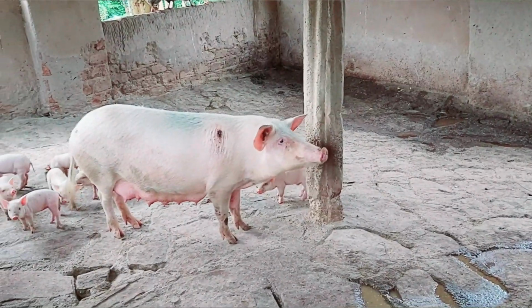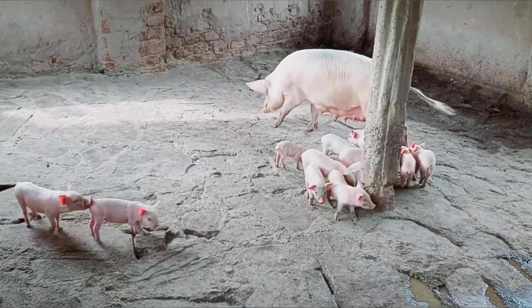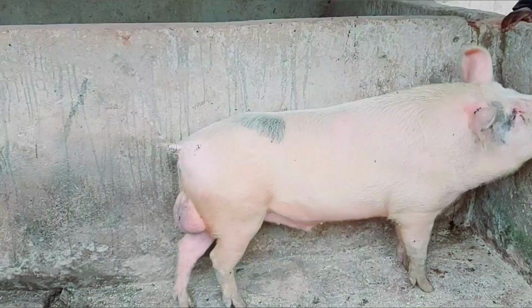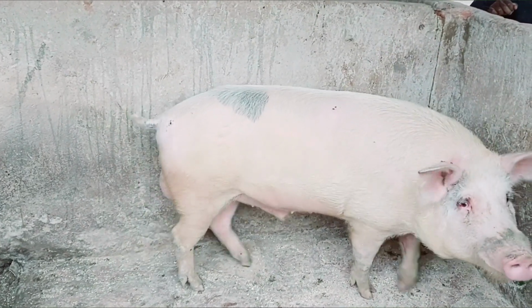For example, Large White has a high production of milk, which is good for the piglets. Again, Large White produces high quality pork and bacon. And the best thing with Large White, it is huge in size, which is also good. It is huge with less fats.